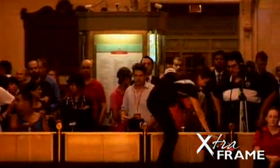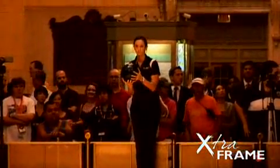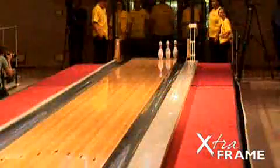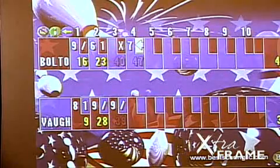Interesting concept, this best of 2. You're not immediately down and out with a bad game. You have a chance to come back, win, and get a roll-off to advance. Right on it. Nice spare conversion for Bolton. 43 through 3, spare up in the 4th.